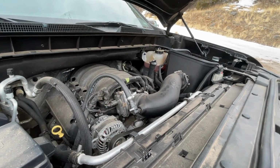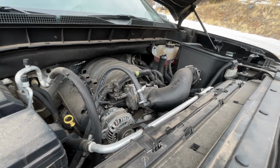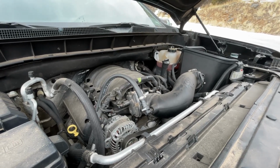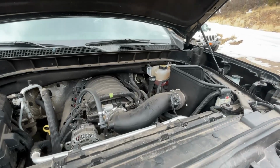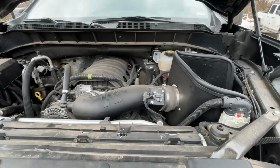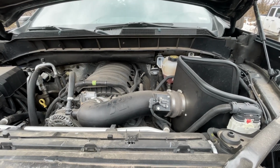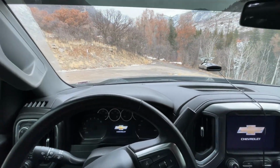And additionally, since this is less restrictive, it is technically allowing more air into the motor. So you can see a slight mile per gallon increase. Some people report a 0.5 to 1. So your engine's getting more air. It can theoretically make more power, but these things are all computer controlled. So if you're not going to tune the truck, you're not really going to see a huge difference in terms of power. So we're going to jump back inside. It is a little cold out there.